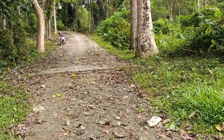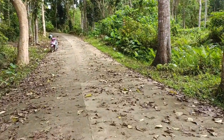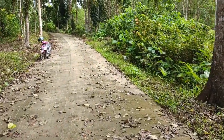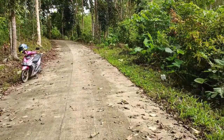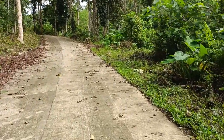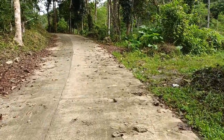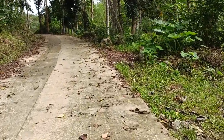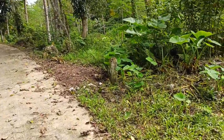So let's go to the other boundary. This is no problem with the road because this is along the barangay road. So this is the barangay road, guys. Alright, so it's a big frontage. It's around 60 to 70 meters wide frontage. So going to the main road highway from here, it looks like a 5 minutes drive. Going to the public market, again that is a 10 to 12 minutes drive.